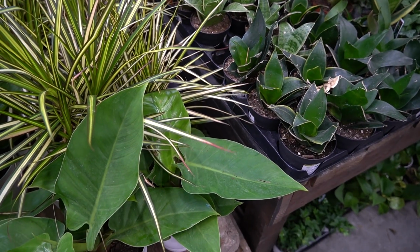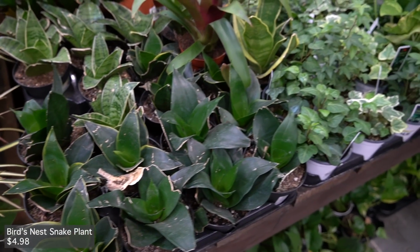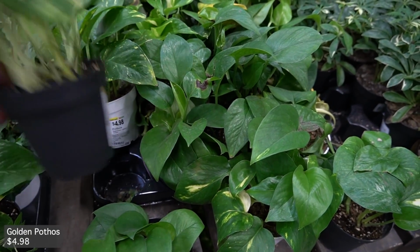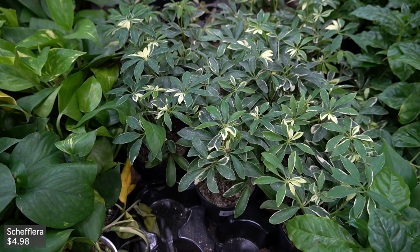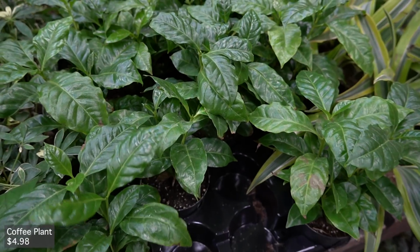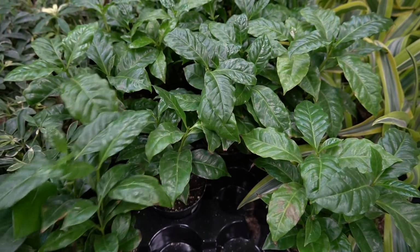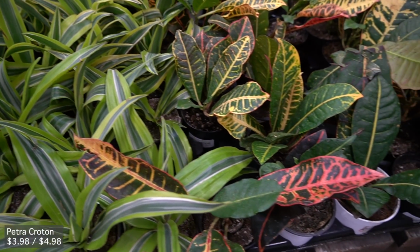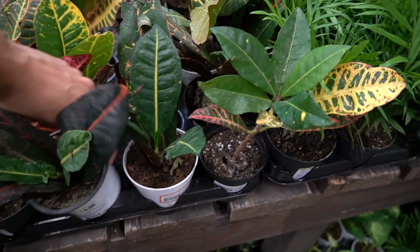On this side over here, we have these philodendrons. I'm not sure how much they are, but there's also a $4.98 bird's nest. Their 4-inch golden pothos are $4.98. And then they also have variegated Scheffleras, and coffee bean plants. Yes, coffee bean plants. And here are some Dracaenas. Crotons. These ones are $3.98. Nope. Well, this one right here is $3.98.